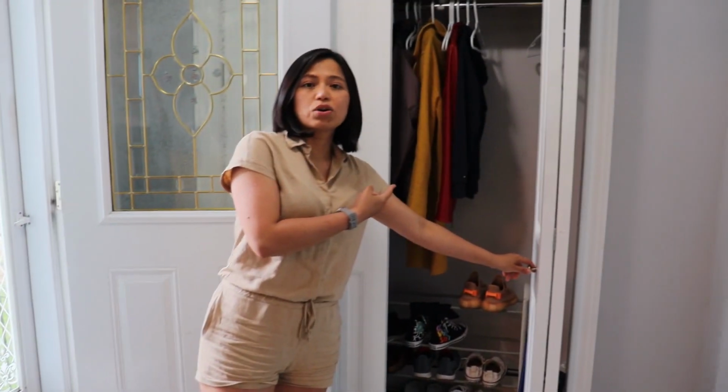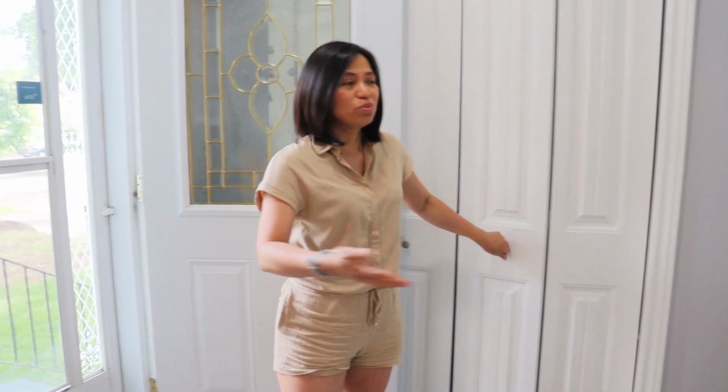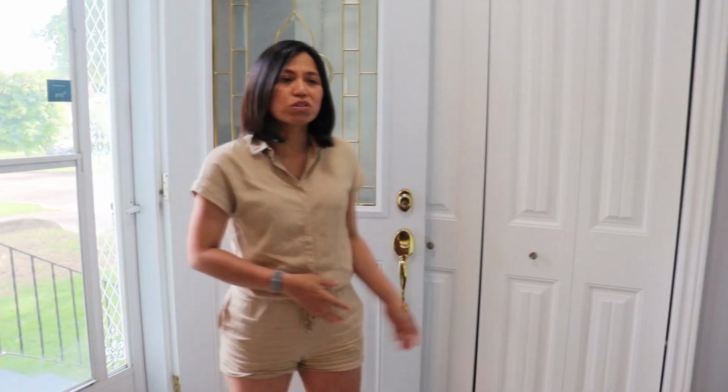Let's get in. This is the main foyer, and this is the room for the coats, which is normally available in apartments because of the winter season. As soon as you get into the apartment, you normally have to hang your coat. So this is the area for it.